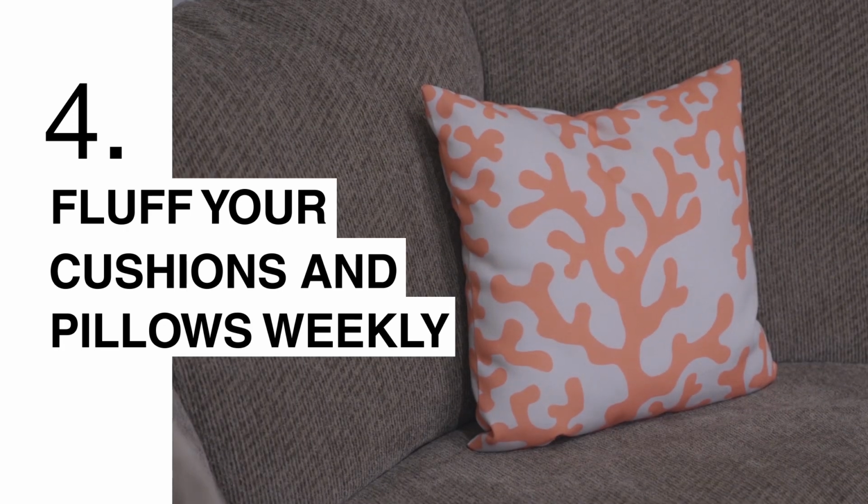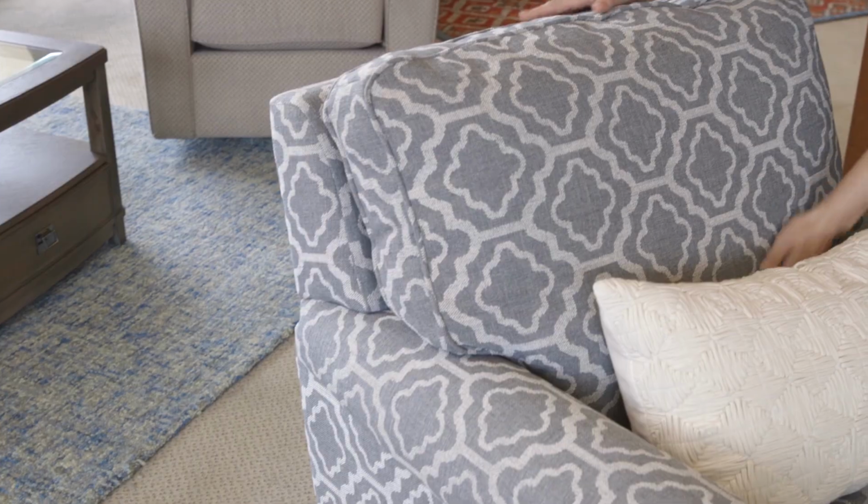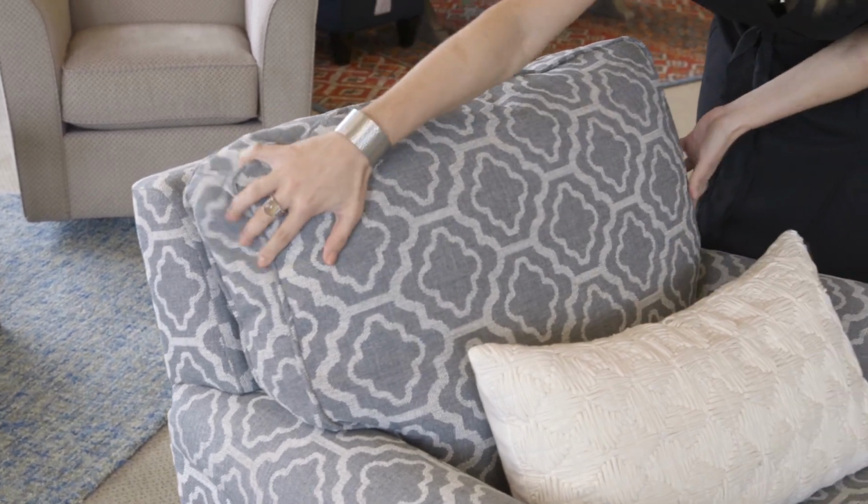It's a good idea to weekly fluff your cushions and pillows so that way they keep their form and they stay comfortable. Spills do happen, and if they do, I would recommend spot cleaning them instead of removing the cushion and throwing it into the washing machine, because it's not impossible, but it's really difficult to get it back in.